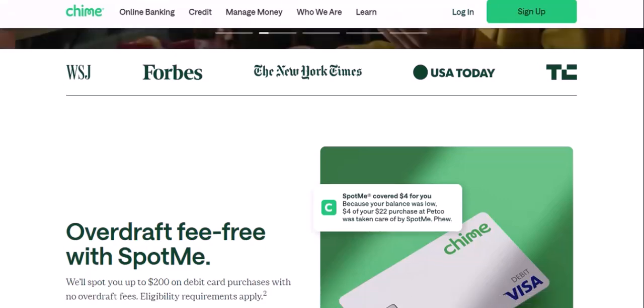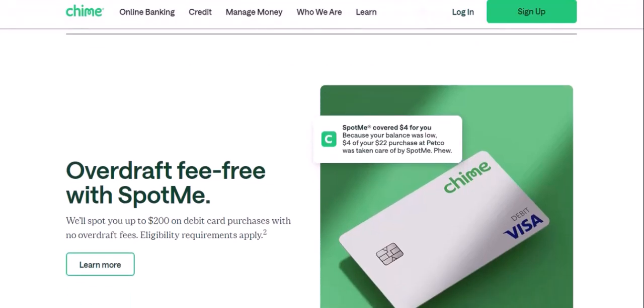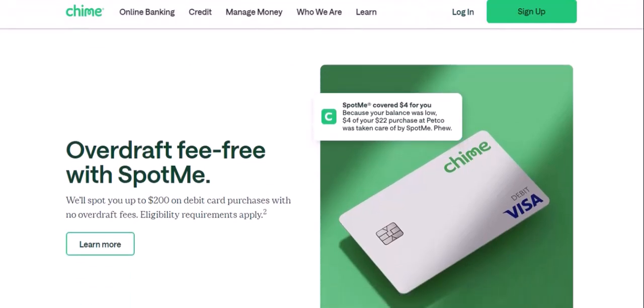Let's talk fees. This is where things can get a bit tricky. Both apps claim to be fee-free, but there are always those little asterisks. Chime is pretty upfront about its fee structure. No overdraft fees, no monthly fees. Cash App, while generally fee-free for basic transactions, can hit you with charges for things like instant deposits or ATM fees. So, while you might save on one end, you could end up spending on the other.